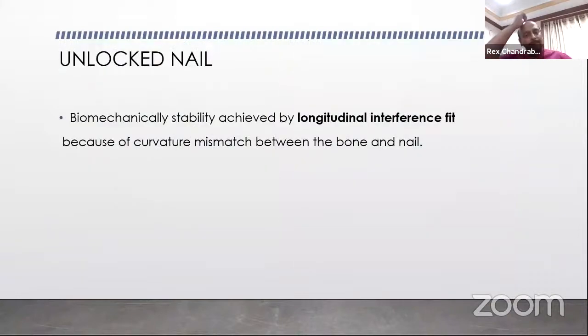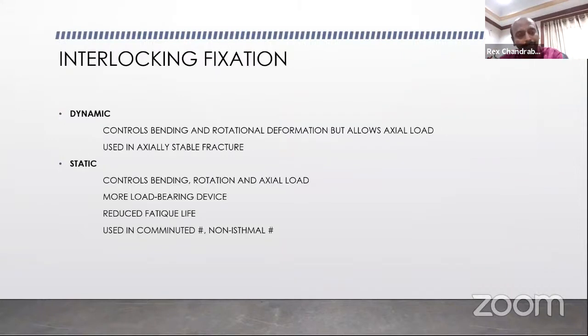Unlocked nail. How does the unlocked nail work? The unlocked nail usually works with a longitudinal interference fit. It's something like a mismatch between the nail and the medullary canal or the bone. The bone is more curved and your nail is less curved. So it works with the longitudinal interference fit, the unlocked nail.